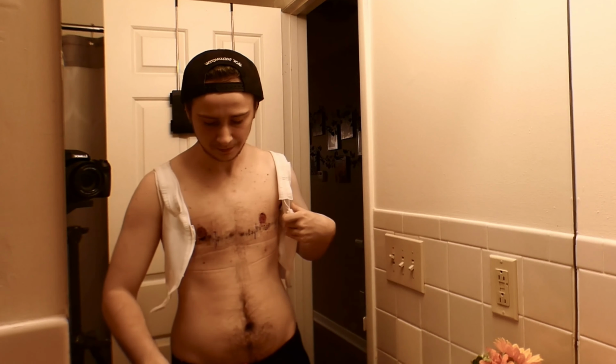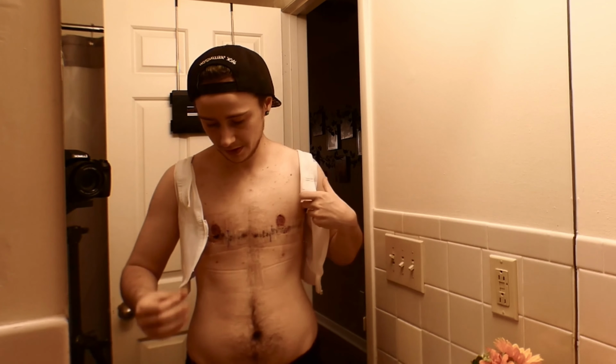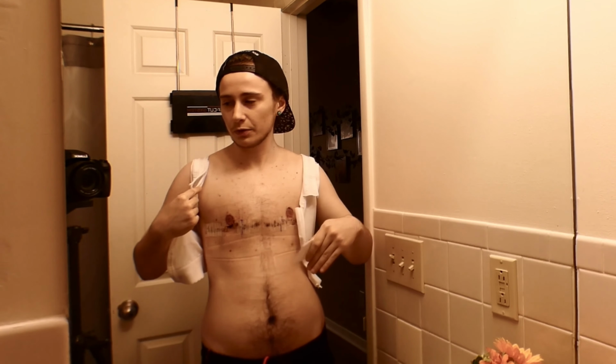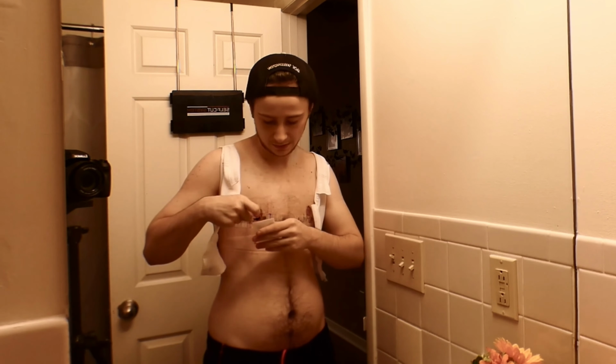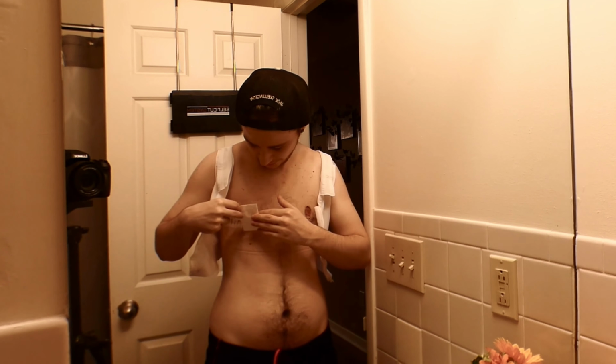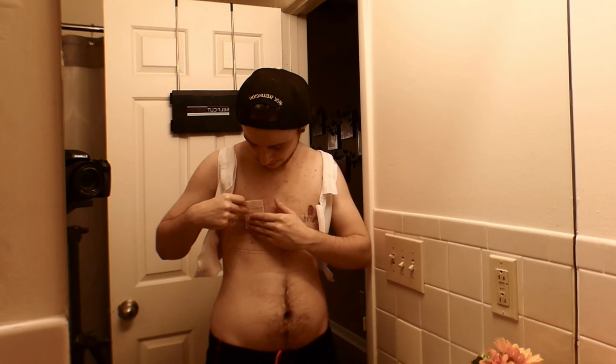Obviously, at this time, when you're showering, you want to make sure that your chest is not facing the shower water. You want it to go from the back and roll down your shoulders, to simply wash the nipples a little bit. Obviously no scrubbing your chest or anything like that. So now, since the ointment's on, we're going to put these gauze pads over the nipples.